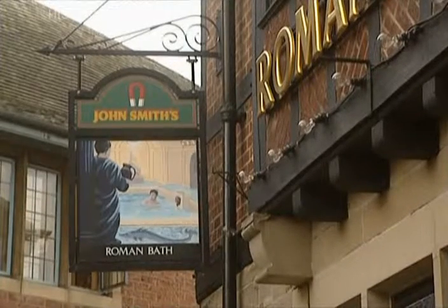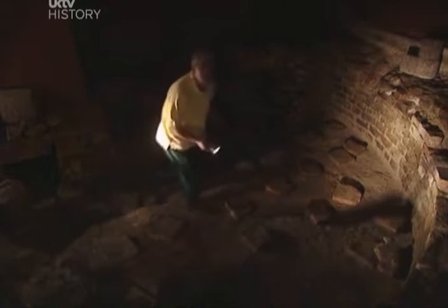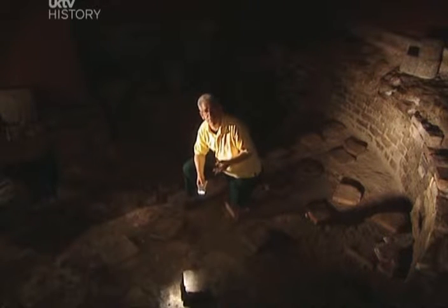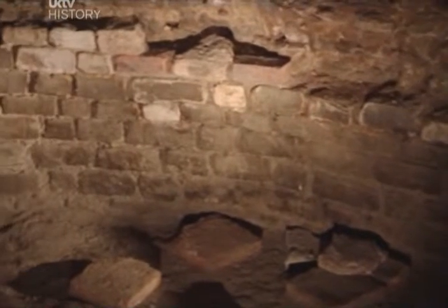Even in one of the pubs, you can find revealing traces of Roman York. Down here in the basement are still the remains of the Roman military bathhouse, where the legionary would have come in his time off for a bit of rest and recreation. And over there, you can still see the foundations of the hot room, the steam room.